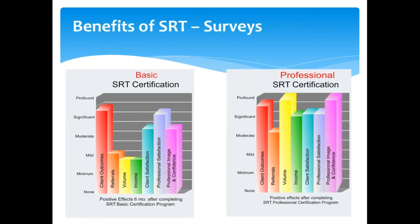This is a survey of over 1,000 therapists and doctors who have learned this protocol. In these two surveys, what we show is that with basic certification or learning, there are 7 elements that determine a successful practice. Client outcomes come first. If you aren't getting a better outcome, then you're not going to get those referrals. You're not going to get that client volume to increase. You're not going to get the income without that volume. Client overall satisfaction, professional satisfaction, and professional image and confidence are not going to follow if you don't get that client outcome.